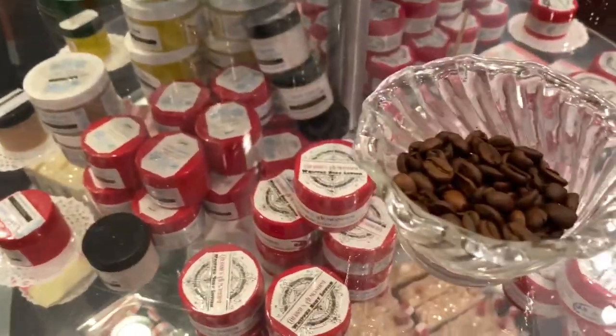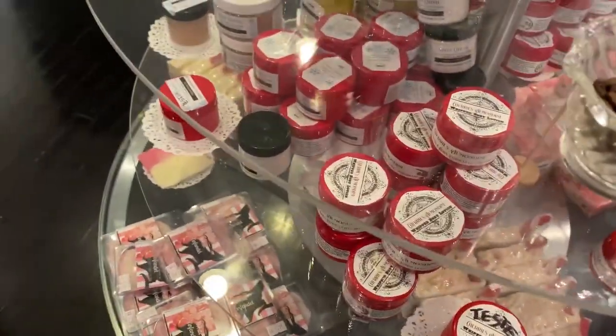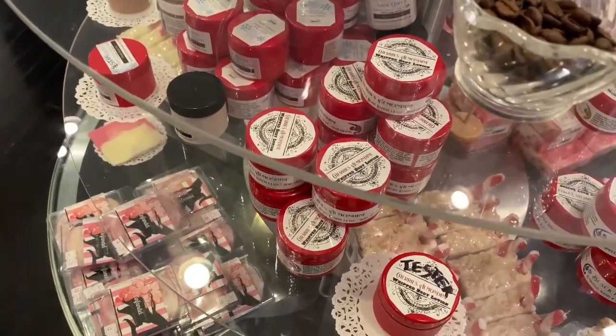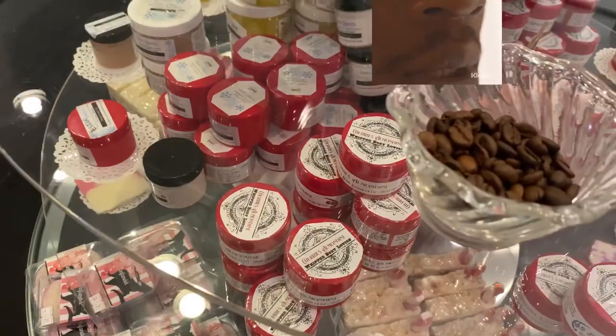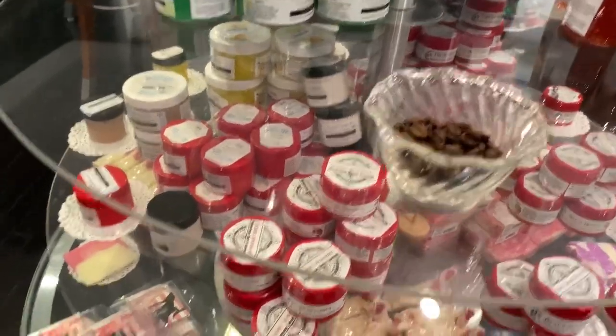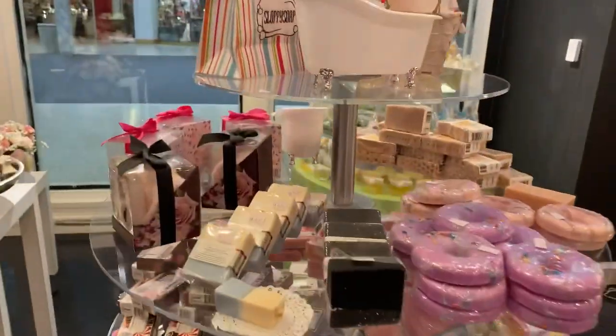Right here are the coffee beans, and the reason they have coffee beans is whenever you do a lot of sniffing of multiple items, in between sniffing the items, you want to smell the coffee beans. It will cleanse your nose and give you a fresh smell. That way you'll be able to smell it. And then we're just walking through.